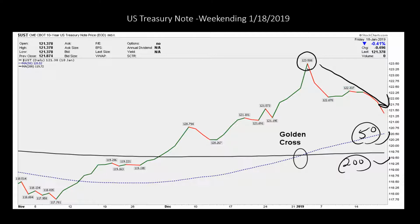For it to mature into a long-term rally, it will have to show strength, and sometimes that means surviving price pullbacks. For now, the U.S. Treasury note is in an early stage of trying to become a long-term rising asset. But the next few weeks will show us if it can mature and grow.